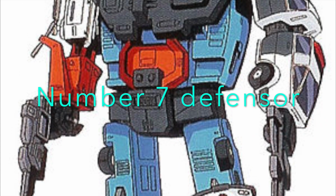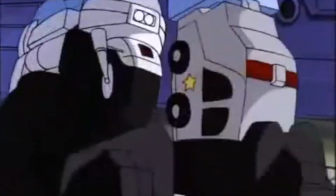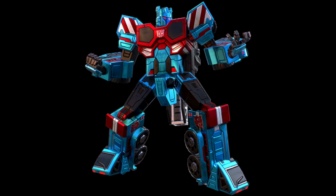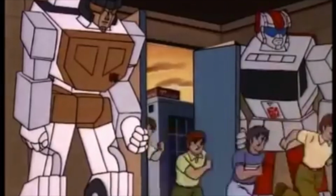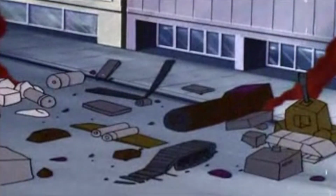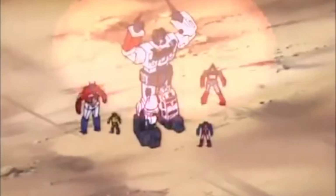Number 7. Defensor. Defensor is one of my favorite combiners. He is comprised of the 5 Protectobots, Autobots that transform into rescue vehicles. The Protectobots are made up of Hotspot, First Aid, Blades, Streetwise, and Groove. They first appeared in the episode The Revenge of Bruticus and combined, forming Defensor in the season finale BOT. He is able to create a force field and is just as powerful as his Decepticon counterpart Bruticus.